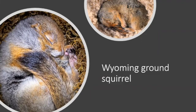So the Wyoming ground squirrel is what we basically call a true hibernator. They are driven physiologically by the daylight hours. And the Wyoming ground squirrel will start to go into hibernation as early as the middle of July through the middle of September, which is really crazy to think about.